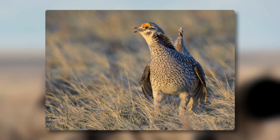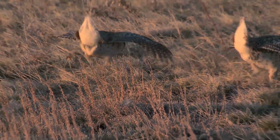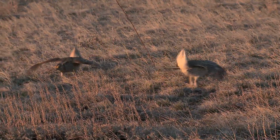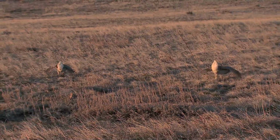Portraits of the birds sitting perfectly still. We had opportunities for the birds spreading their wings and stomping their feet and making the little dance, the two males coming together and dancing around. Just this pretty fast motion, so you got to have a fast enough shutter speed to stop that action.